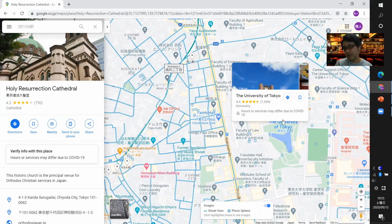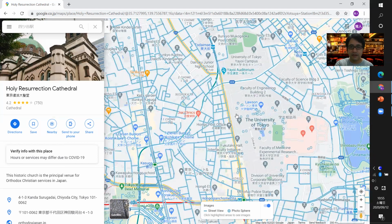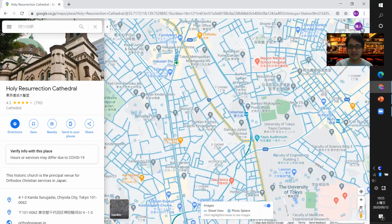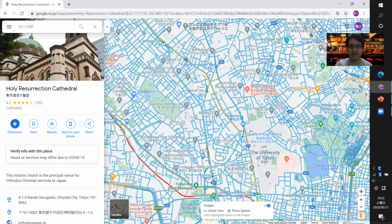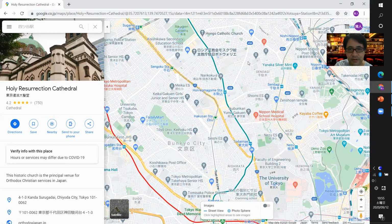From there, from Hongo, she followed the trolley tracks to Komagome. Actually, the trolley has already disappeared in this modern era, but there used to be trolley tracks here, I guess. But the thing is, from the University of Tokyo, or in other words Hongo, to Komagome is quite a long distance.